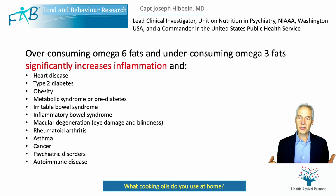Avoid restaurants, cook with olive oil, coconut oil, healthy oils like that, walnut oil, avocado oil. So the devil's in the detail, small things matter. Try to avoid the omega-6s, try to increase your fish oil content, and you'll be down-regulating inflammation and hopefully ameliorating or preventing many of these chronic inflammatory diseases.